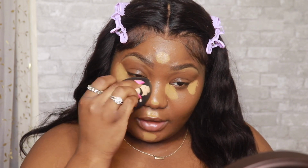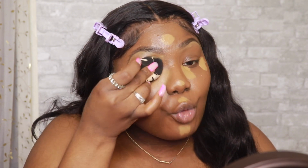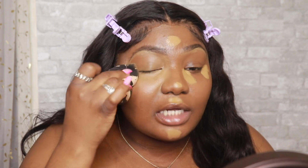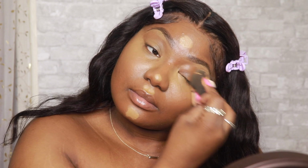Now, I don't like to let my concealer dry underneath my eyes for too long because I feel like it's really hard to blend it out if it's sitting there for too long. So I let it sit for a little bit and then I go ahead and start blending. And I like to carry the concealer over my eyelid to work as a primer and a base for my eyeshadow. So I just blend out over my eyelid and then keep on blending. So we are fully blended and concealed right now.